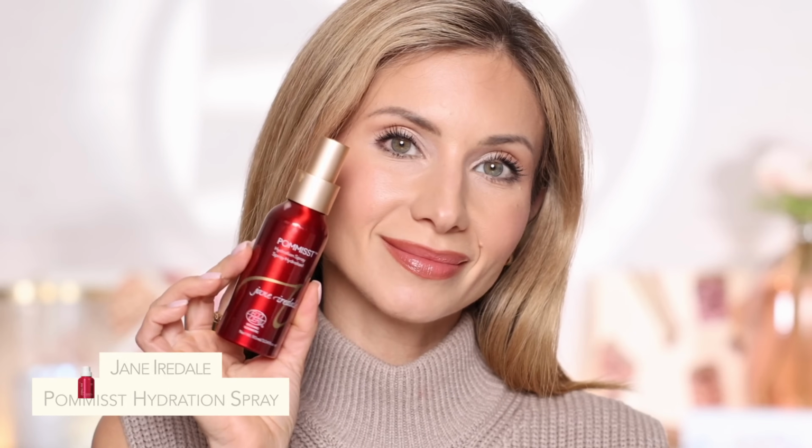One product that I love to accelerate that process is the Jane Iredale Hydration Spray Palm Mist. I will apply my powder foundation and my concealer and everything, and then I'll go in and apply this pretty liberally. We'll go ahead and do it right now. Do about 4 sprays. It smells amazing and it's just going to accelerate that process and give you that natural skin-like finish in no time.